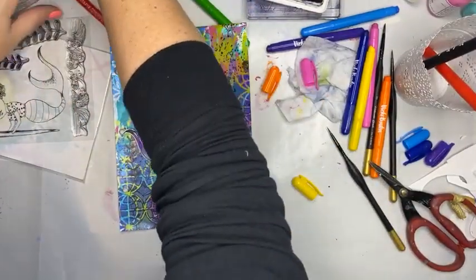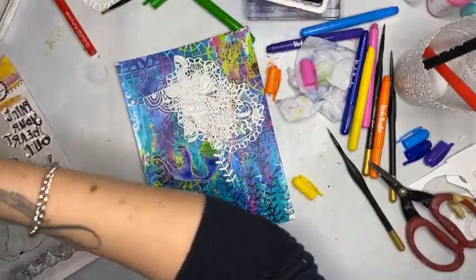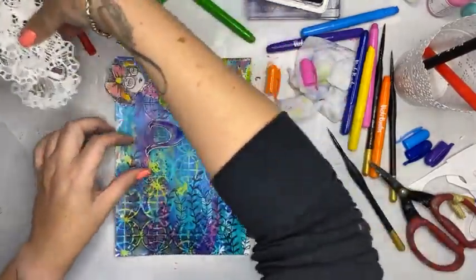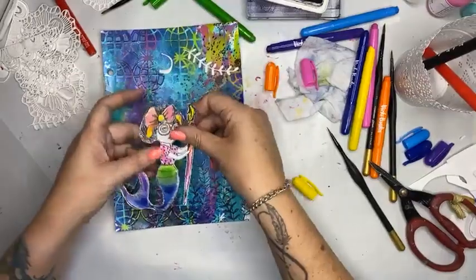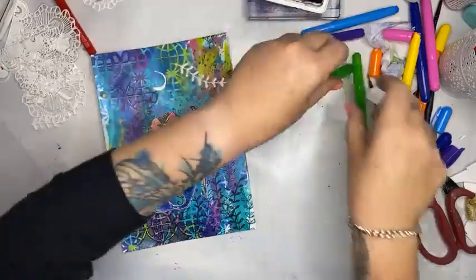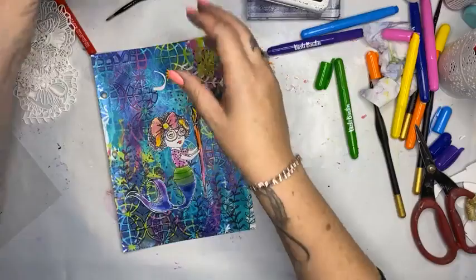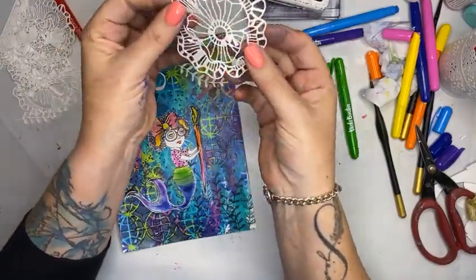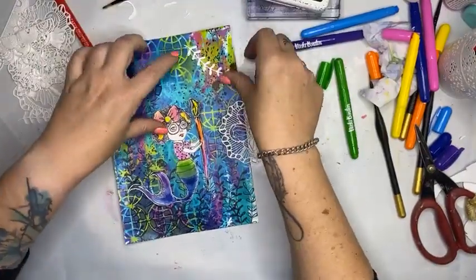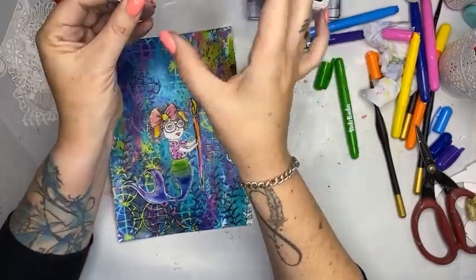The pieces that I die cut earlier, let's have a look at these guys. Let's get these out of the way. So she's going to sit there-ish. Here we go. So I pre-cut some flowers. Now, this is just on the soft Ranger paper. I don't know if this was the Ranger one or the Dina Wakely one or a Tim Holtz one. I can't remember. But it's quite soft and flexible.